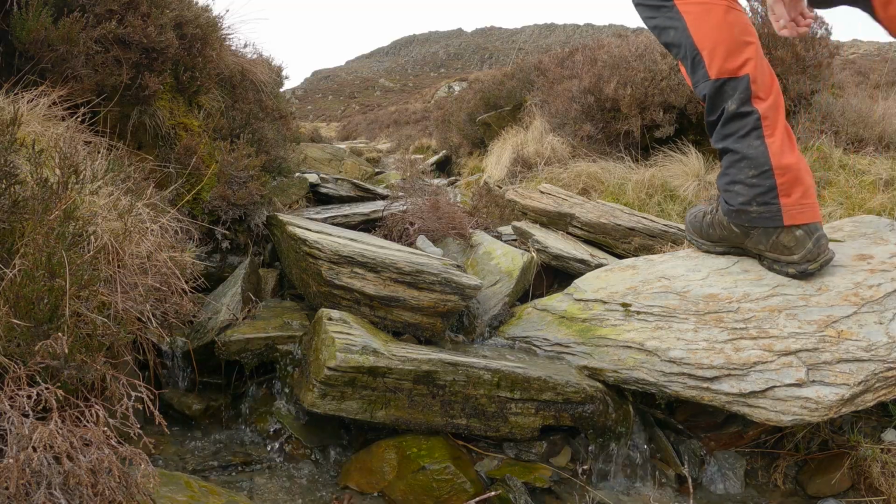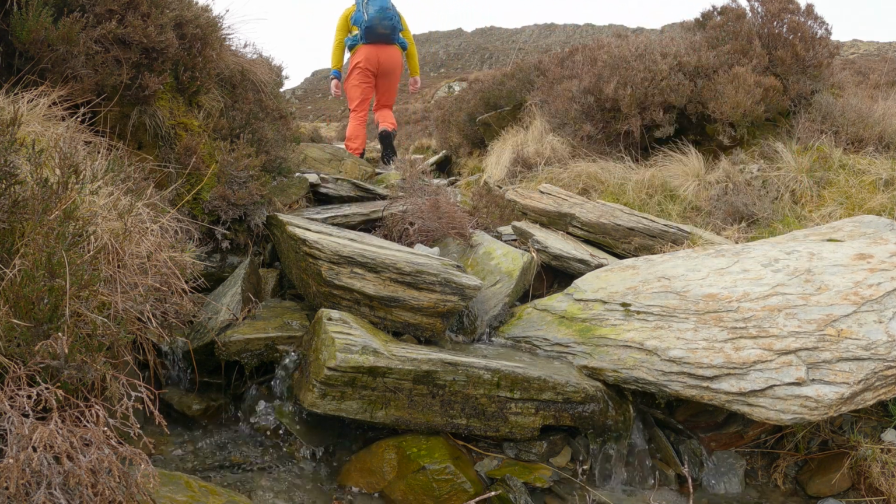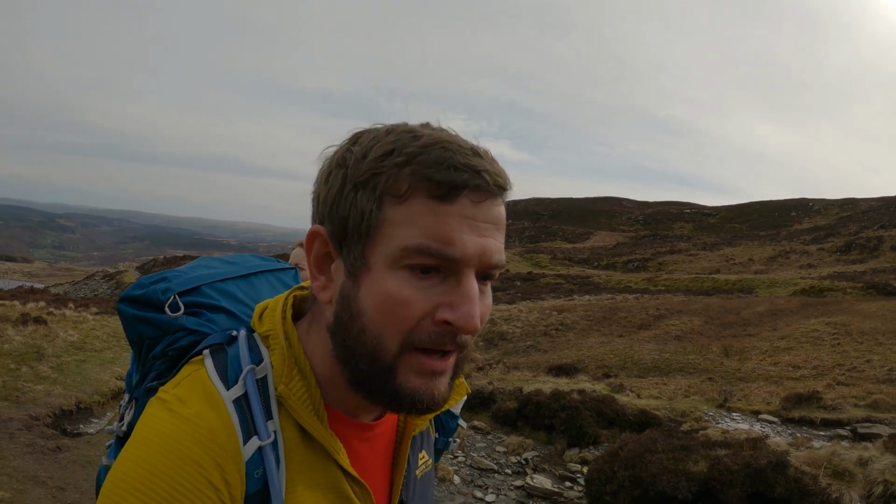Could be called the Mountain of 1,000 Streams. Again, evidence for the statement made earlier about it being so wet. You're constantly surrounded by a trickle of water, whether you can see it or not.